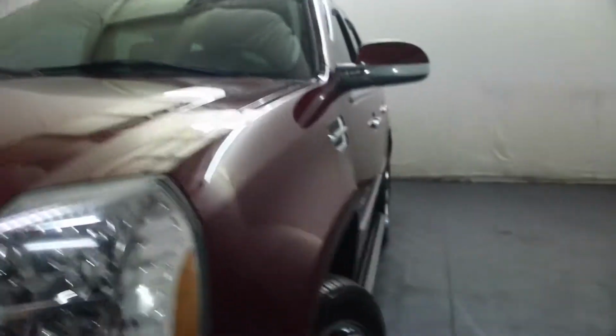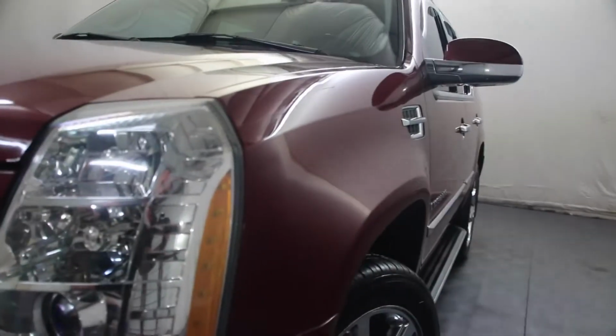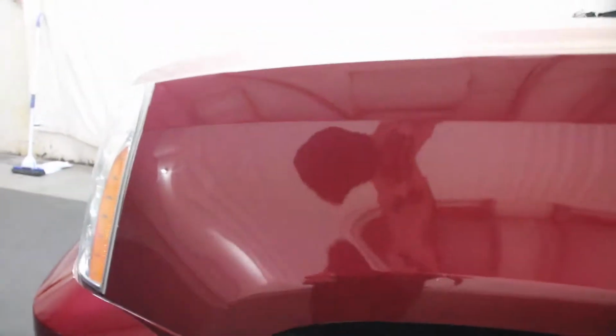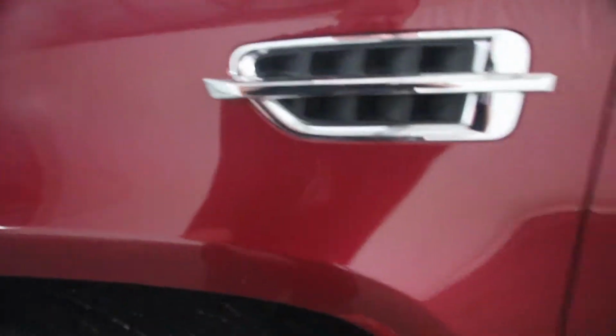Hood is in great shape. Can't really see anything to apologize for with the hood. It's in excellent shape. There's no signs of paint work. There's no Bondo or waving on the doors. Fender's good. A couple very minor, I mean, just the size of a pin here and there, little rock chips. Again, touch up will take care of that.